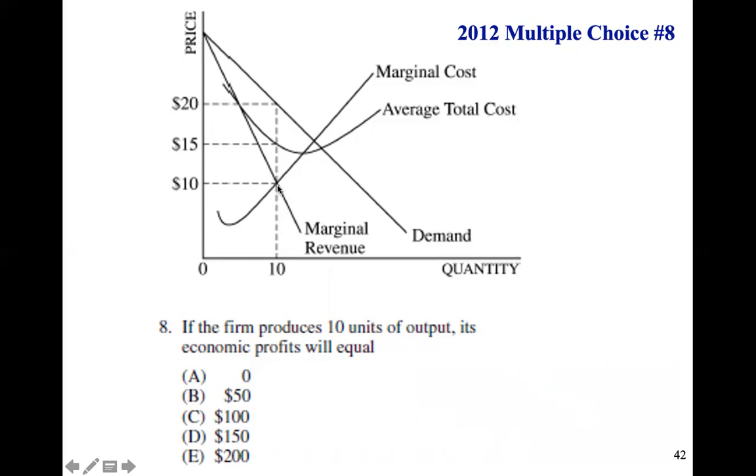Once we're at that quantity, what price are we going to choose to charge? Well, the demand curve tells us. If we want to sell 10 units, what price could we charge? The demand curve tells us. So we go up to the demand curve at 20. Then we would come down to the ATC at 15, and we would get an answer of $50 economic profit. What's the accounting profit? I don't know. I'm not an accountant. I'm an economist. But I could tell you that if we include their implicit cost, they're going to earn $50 in economic profits.